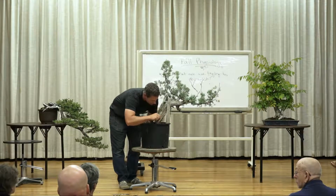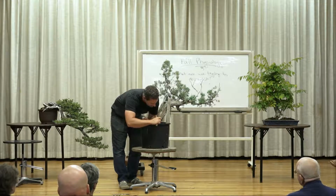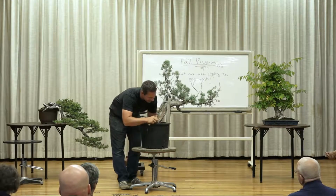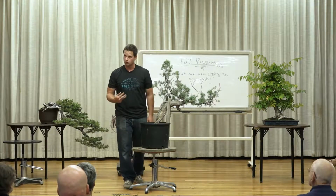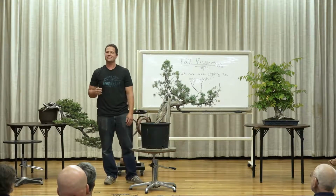So do you just assume that there are borers there? Do you see them? How big are they? What do they look like? Do we just assume there are borers? Do we see them? Do we know what they look like? This is the problem with borers.